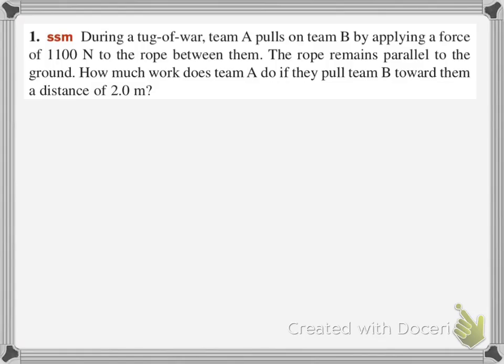During a tug of war, Team A pulls on Team B by applying a force of 1,100 newtons to the rope between them. The rope remains parallel to the ground. How much work does Team A do if they pull Team B toward them a distance of 2 meters?